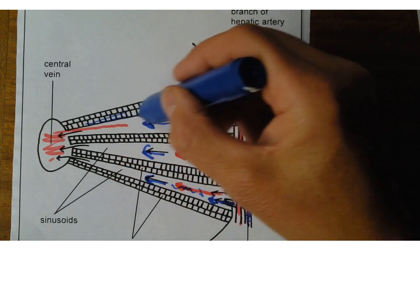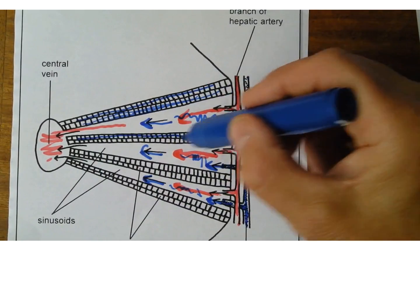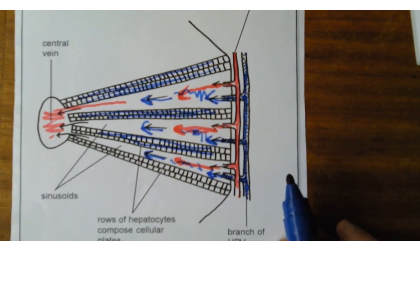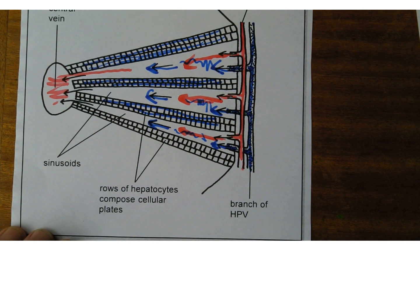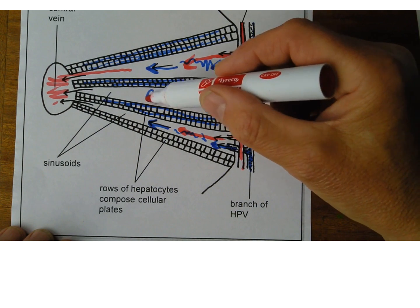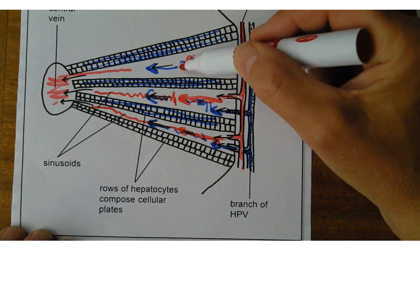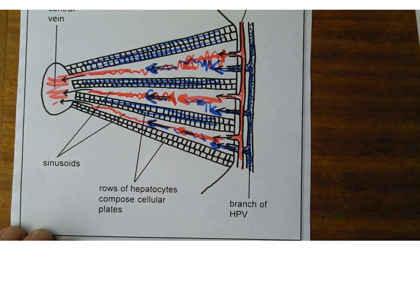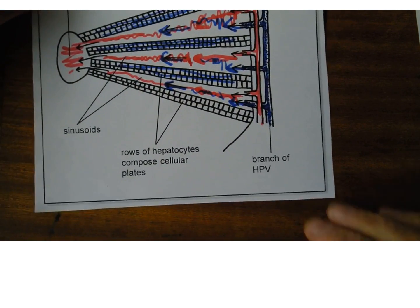Here are the hepatic plates, these rows of hepatocytes. The liver cells, the hepatocytes, are quite large cells and are the functional units of the liver, forming these hepatic plates. So we see rows of hepatocytes composing cellular plates, and the sinusoids in between. The sinusoids are just the name for the blood capillaries in the liver, with their very permeable walls. Blood is going into the sinusoid through a branch of the hepatic portal vein and a branch of the hepatic artery.